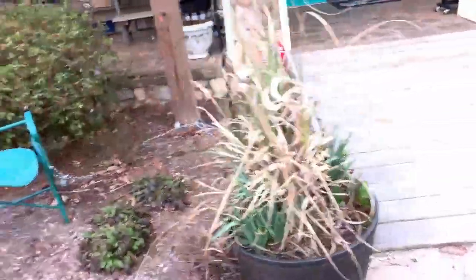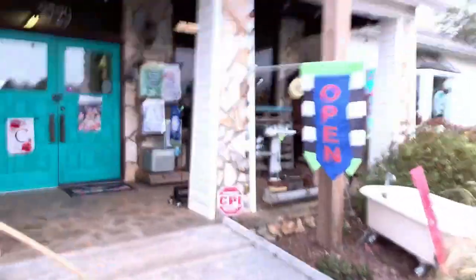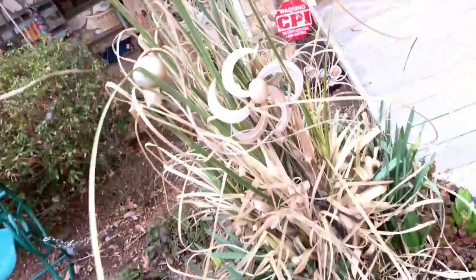So I've got some pampas grass in these. Look at my beautiful bulbs that are starting to come up. I think those are daffodils. Let me fix this.